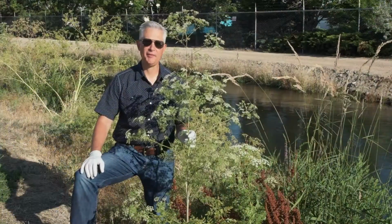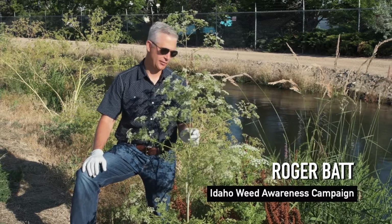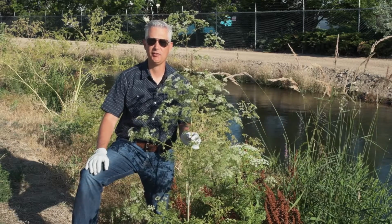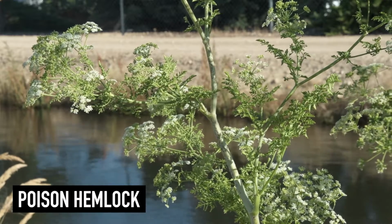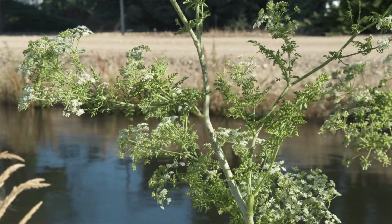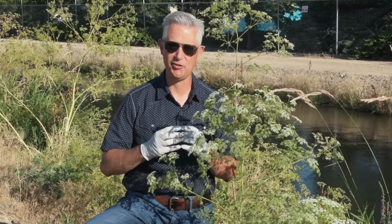Hi, I'm Roger Batt. I'm the statewide coordinator for the Idaho Weed Awareness Campaign, and we're here today to talk about poison hemlock. Poison hemlock is one of Idaho's 67 listed noxious weed species. It is one of the most toxic plants in the Western Hemisphere. All parts of this plant are poisonous, so if you get the juice on your hands and then go eat something, you're probably going to get sick.